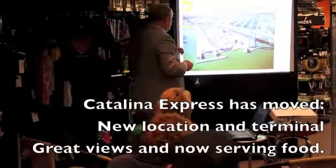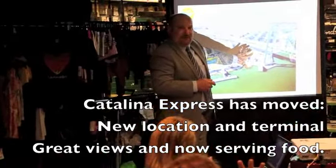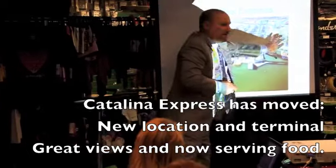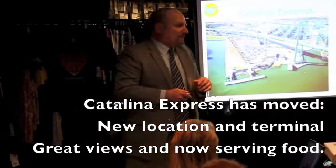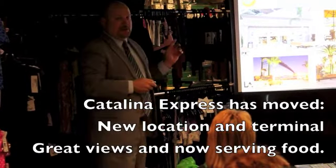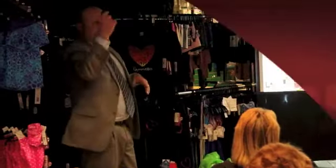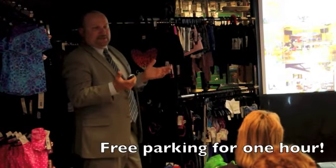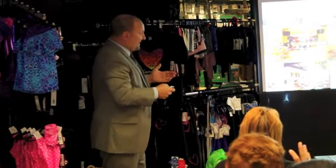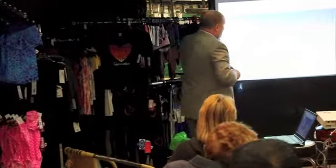And then recently, last summer, Catalina Express, anyone take the Catalina Express over to Avalon? They moved to this building. They used to be on the other side of the bridge. If you ever get a chance, it's absolutely gorgeous. They did a wonderful job. You can go down there and have lunch or dinner or breakfast. You go through the little gates right there. I think the first hour is free. It's $1 an hour after that. But it's a lovely place. It has an outstanding view of the harbor project that's going on.